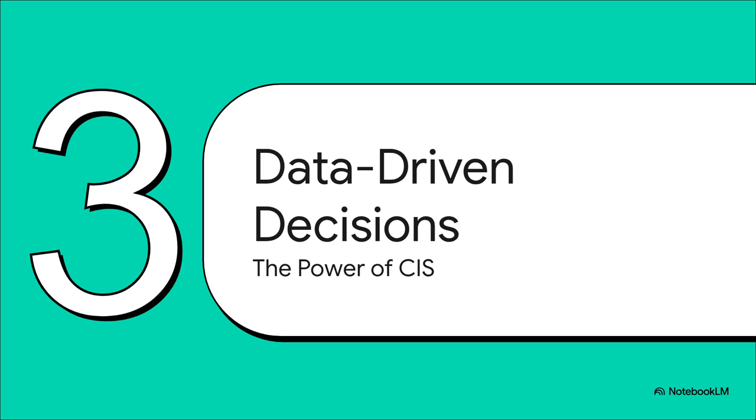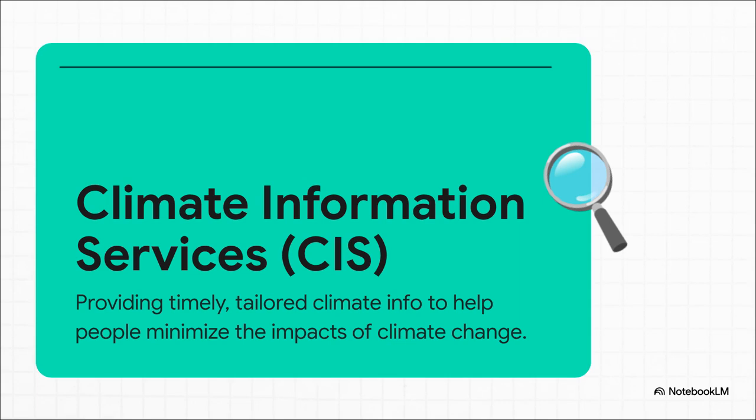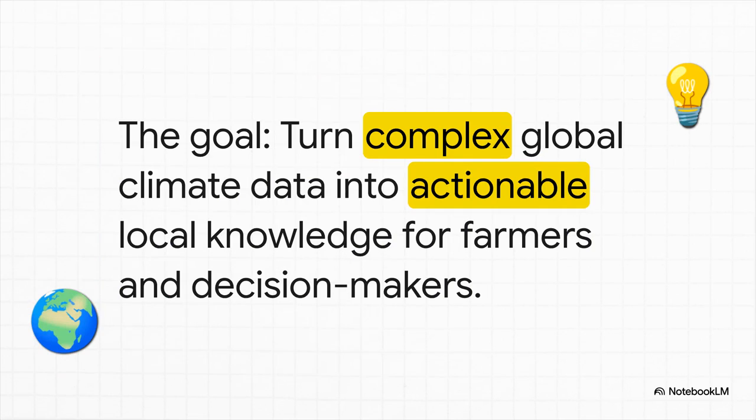Well, it all boils down to one core idea, taking super complex global climate data and turning it into simple, local, actionable wisdom. The official name for this is Climate Information Services, or CIS for short. But really, don't get bogged down in the jargon. All it means is getting the right climate info to the right people at the right time, so they can make better decisions to protect themselves. Simple as that.